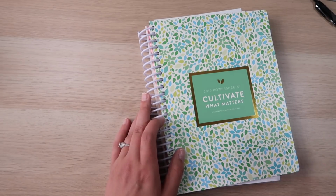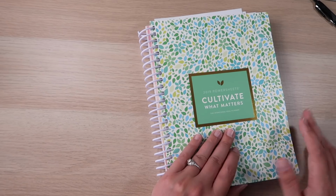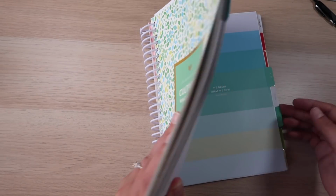Those were the new products. I hope that they were interesting for you. I love all of the notepads. I am in notepad heaven right now. But anyway, let's go into the Powersheets.